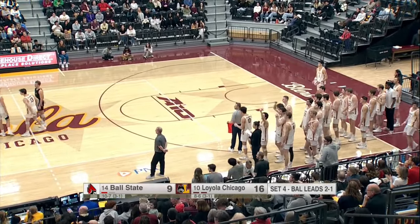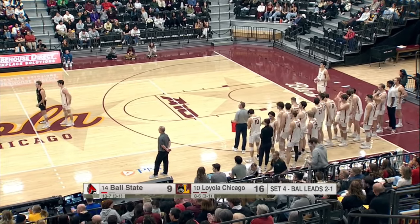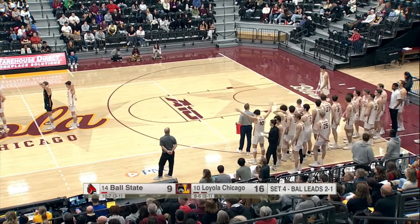7-point lead for the Ramblers. This is the most dominant set we've seen from anybody today. For sure. We see Nathan Go now coming in as a setter. It'll be interesting to see how he manages this situation.